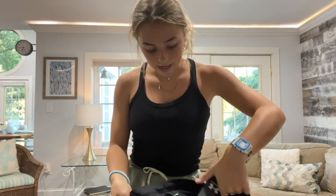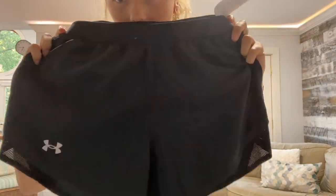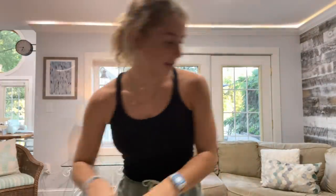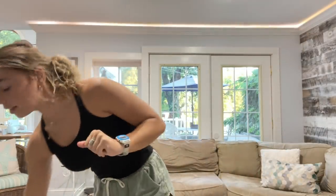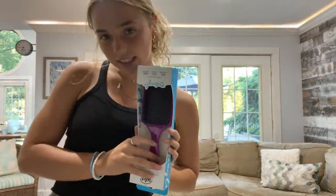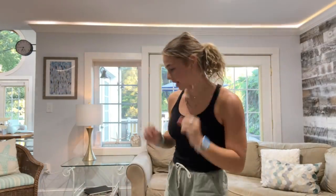And then I got 2 pairs of the same exact black Under Armour shorts at Dick's Sporting Goods because I need them for work, and I also need them for cheer. So I got 2 pairs because I was like, oh, let me go crazy. I'll just get 2 of the same exact pair of shorts. Then I also got this brush at Target because I need a hairbrush because I lost mine, and wet brushes are like the best.